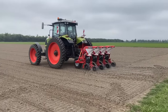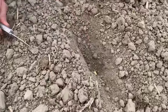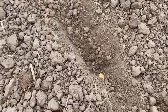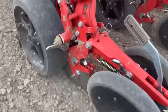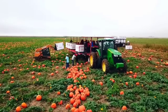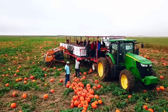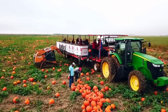Currently, Illinois is the state with the largest pumpkin growing area in the country, with about 15,900 acres used. These seeding machines will plant about 4,000 seeds per acre. In addition to Illinois, California, Indiana, Michigan, and Texas are also states with large pumpkin growing areas in the United States.